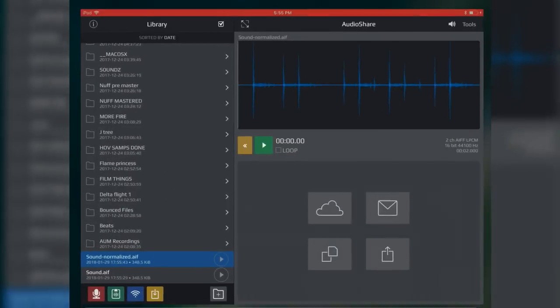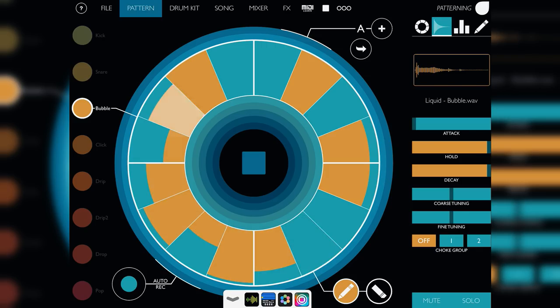There's the other app called Aria Pro. Aria Pro I use for sound design sometimes. That one is more like Pro Tools. And then there's a bunch of little samplers. There's a bunch of keyboards. It's too much. I have a lot.